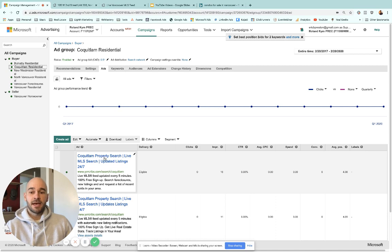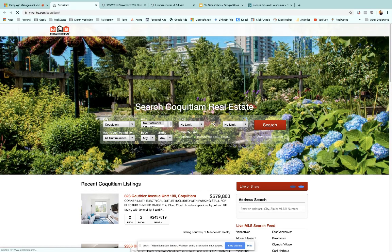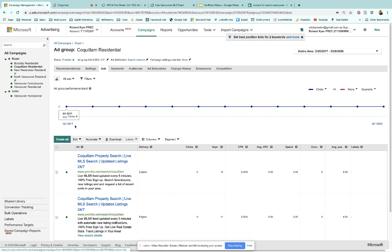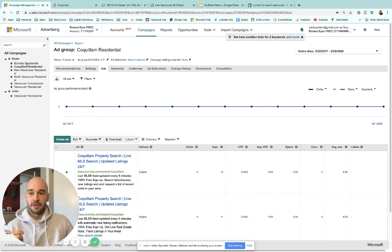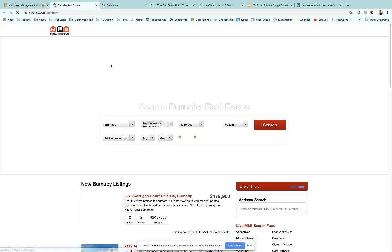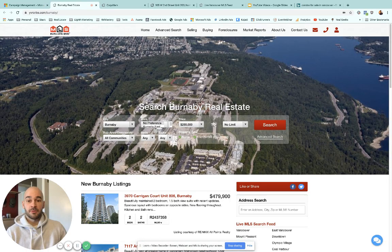Just copy the same ad, but change the headlines and change the link so that wherever they're clicking, it goes to, say, search Coquitlam when I click on a Coquitlam ad, and it has a photo of a landmark in that area. Burnaby here. I click on a Burnaby ad, it goes to Burnaby, and it's a photo of Burnaby, and it says Burnaby, and then it says new Burnaby listing. So there's a continuity to it, right?